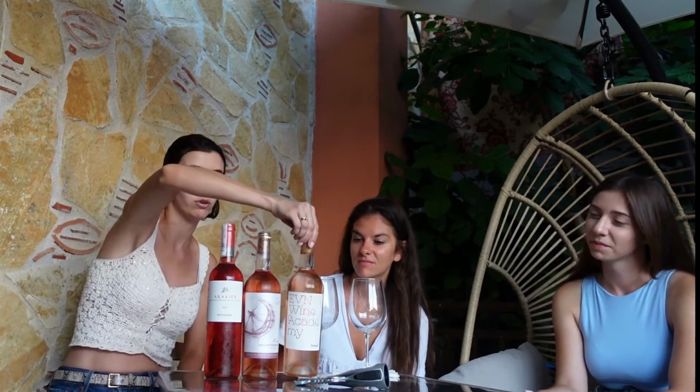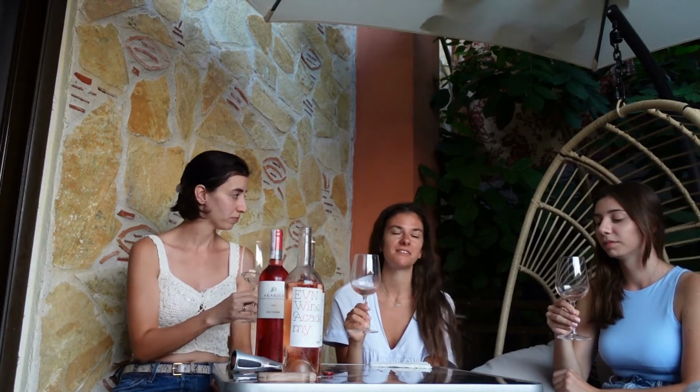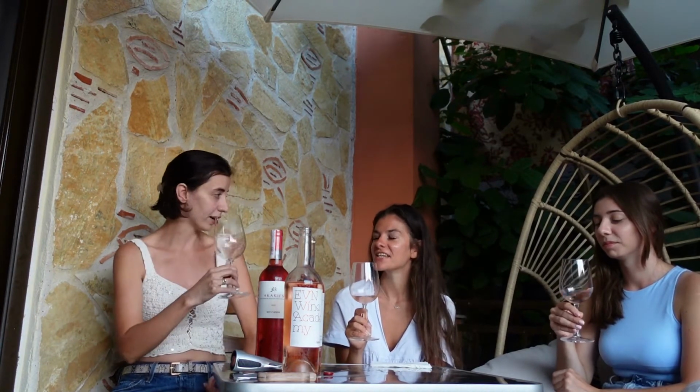So I think we can start with the lightest color. We call it Provence style from Armenia. It's from the place where I work, EVN Wine Academy. You can see how transparent, how light the color is. Do you know why we swirl it? I have no idea. But you see people swirling it. Yes, so it releases the aromas of the wine. You can appreciate it better because it has been in this bottle.